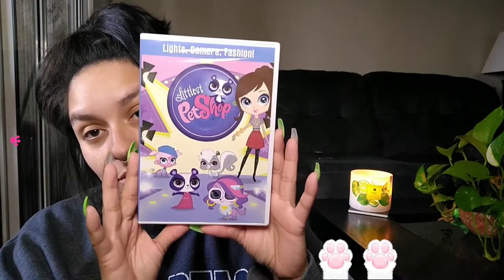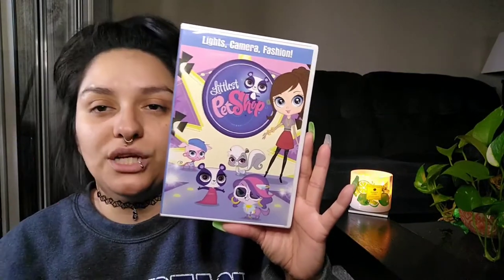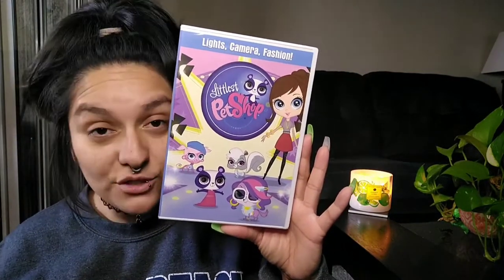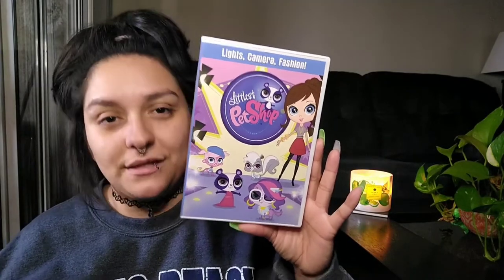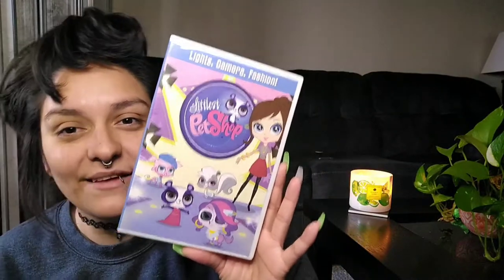Yeah. So, my son will occasionally catch me watching The Littlest Pet Shop. He'll come out of his room and ask, what are you watching? I'm like, The Littlest Pet Shop. He's like, why? Because I like it. I love this cartoon.